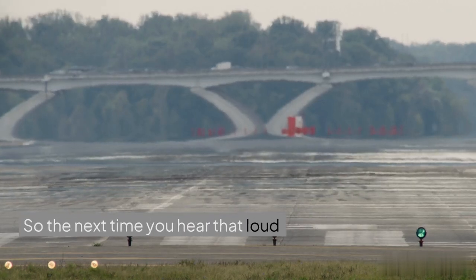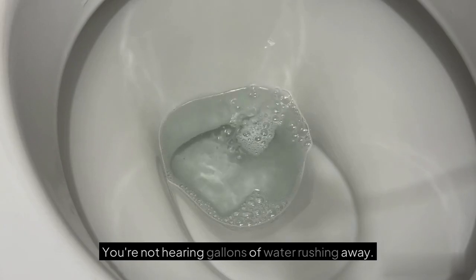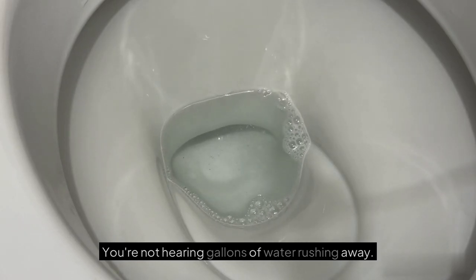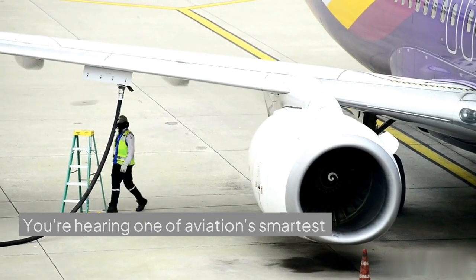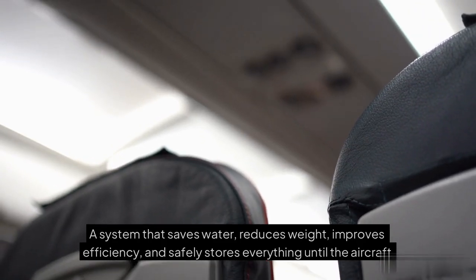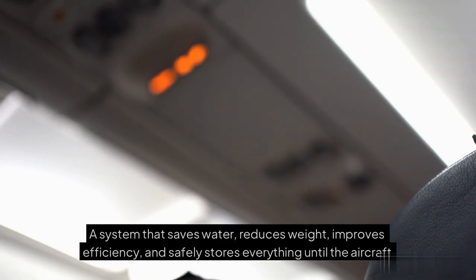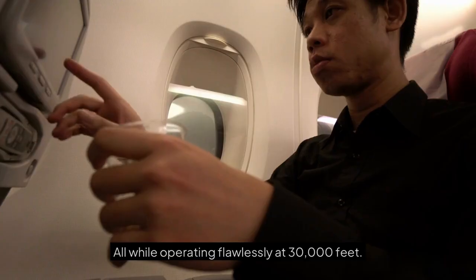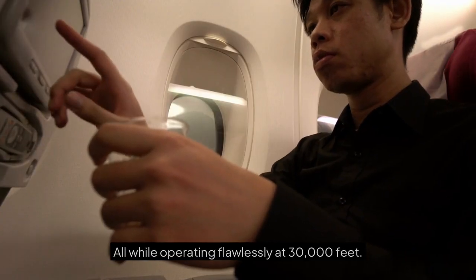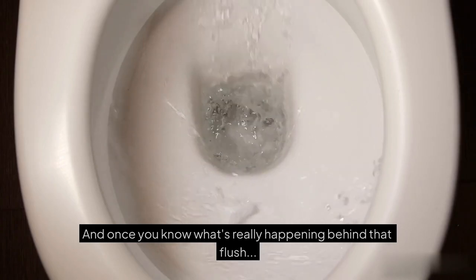So the next time you hear that loud whoosh after flushing on a plane, you're not hearing gallons of water rushing away. You're hearing one of aviation's smartest inventions at work. A system that saves water, reduces weight, improves efficiency, and safely stores everything until the aircraft reaches the ground, all while operating flawlessly at 30,000 feet. And once you know what's really happening behind that flush, that loud sound suddenly makes a lot more sense.